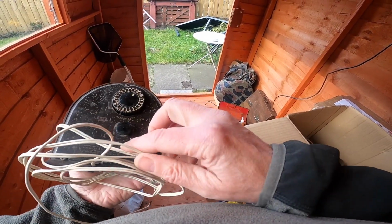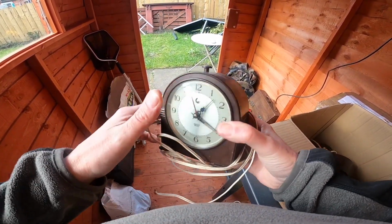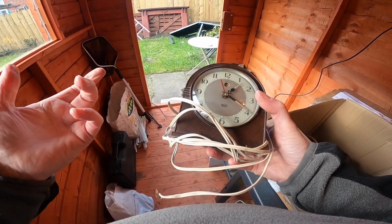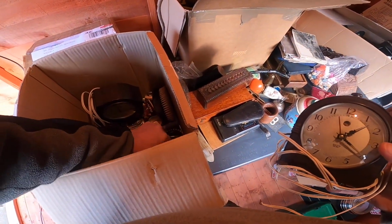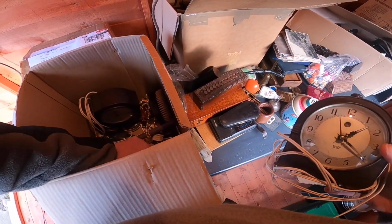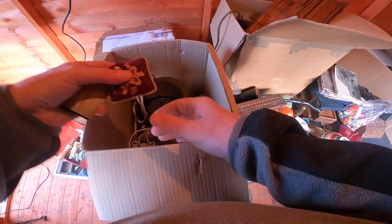Not really into clocks. Bakelite though, they've got a value. Cleaned up, rewired, working condition, £30 each possibly. Not really sure. And because I'm not sure, that's why they wouldn't go for a £5. They would be listed after doing some research. That's what you've got to do.